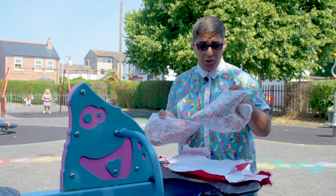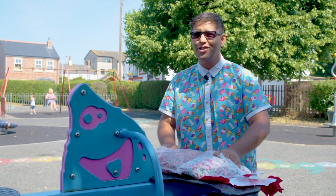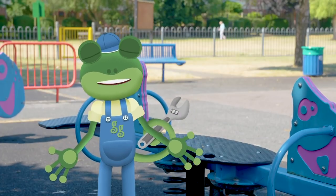It's two giant bags of sweets. These are going to add lots of colour to Vicky's ice cream treat, and they'll be nice and chewy too. Amazing. Let's see what else we can find.